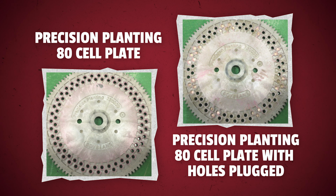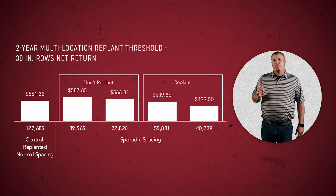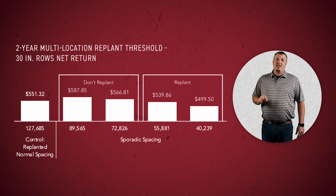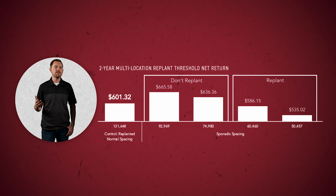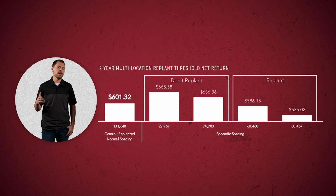Just like on corn, we have 2 years of multi-location data for replant information on soybeans for 15-inch and 30-inch row spacings. To simulate sporadic soybean stands, we plugged holes on an 80-cell plate. 2-year data shows with 30-inch rows, a stand of 72,000 or more was profitable, but stands less than 56,000 warranted replanting. When we look at 15-inch row soybeans, a stand of 75,000 was still profitable, but it paid to replant that stand of 60,000 or less.